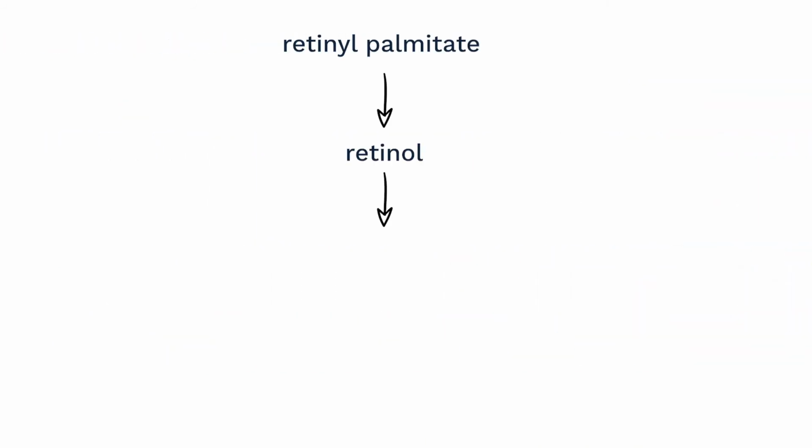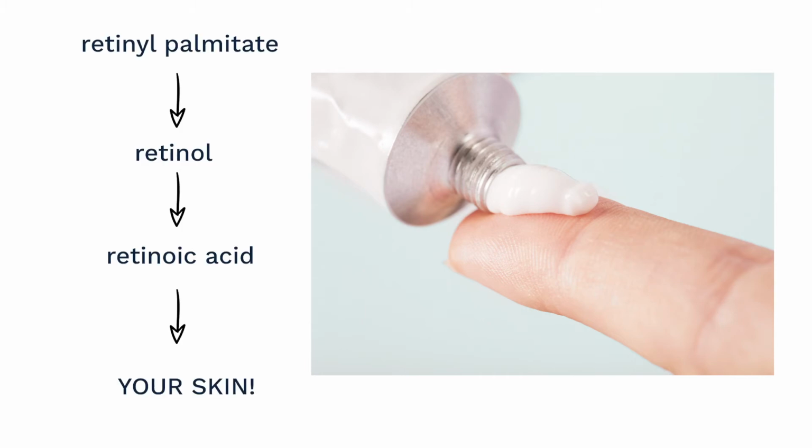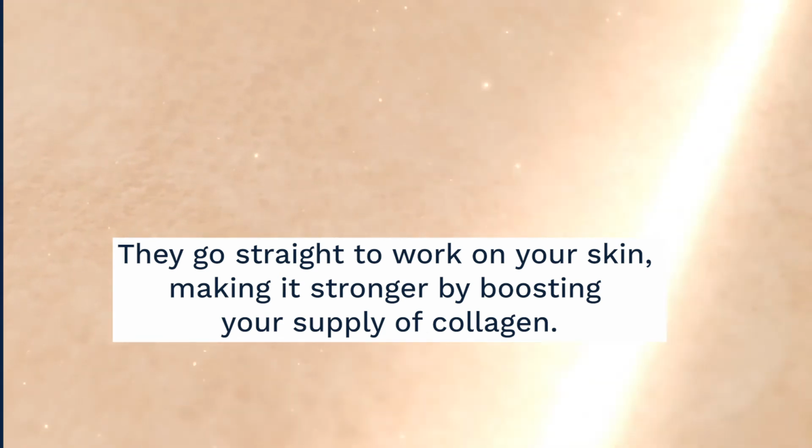Once it crosses the membranes of these cells, the retinol palmitate converts back into retinol. The retinol is then converted into retinoic acid once it penetrates the cell, and that's when your skin reaps its benefit. When topically used, retinoids don't have to go through all of these steps. After all, they're going directly to your skin. You're not getting them through food. They go straight to work on your skin, making it stronger by boosting your supply of collagen.